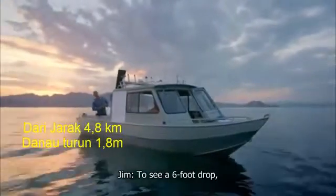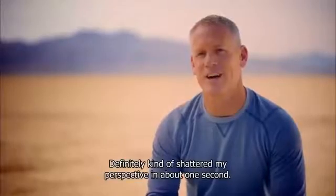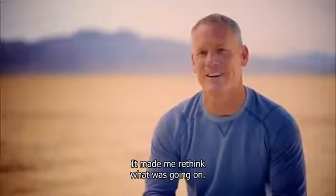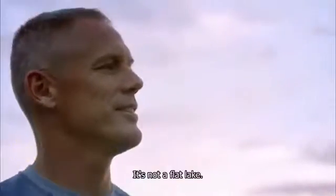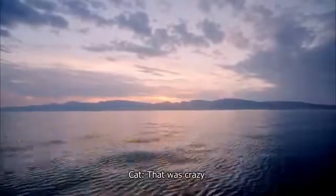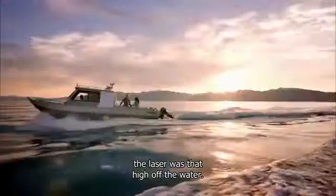To see a 6-foot drop when everything looked flat to me was kind of mind-boggling. It definitely shattered my perspective in about 1 second. It made me rethink what was going on. Perception is still, it's a flat lake, but... So it's not a flat lake. It's not a flat lake. That was crazy. I was definitely blown away by the fact that the laser was that high off the water.